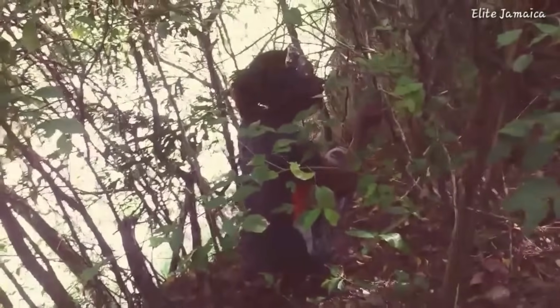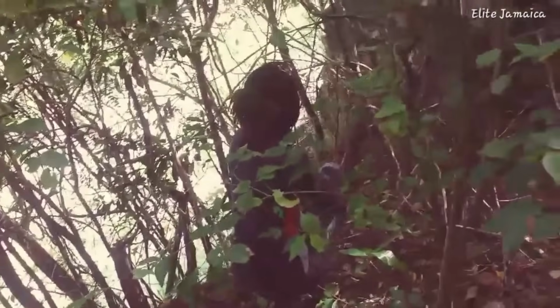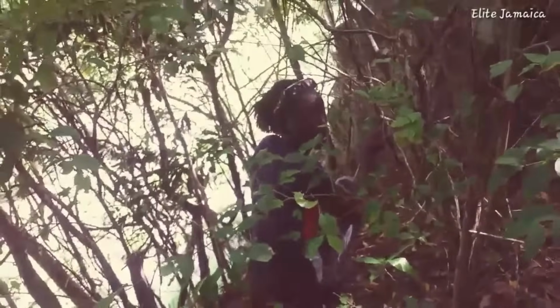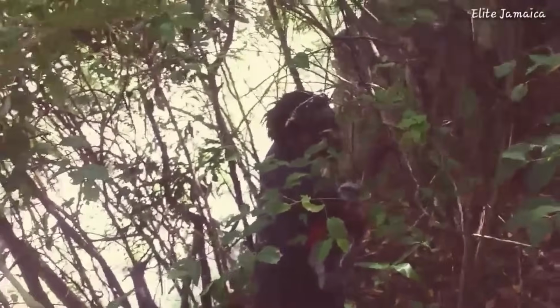Guys, you can imagine we're in the middle of the bush, in the middle of the forest, in the middle of the jungle, or whatever you call it. And the buildings here are in the middle of the jungle too. These things haven't been found. And then people want to tell you we're not to do this. Seriously, they want to tell you we're not to do this.